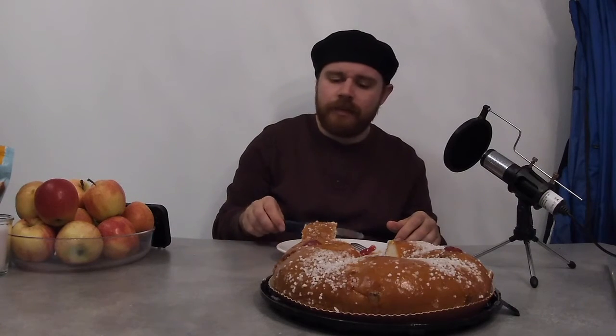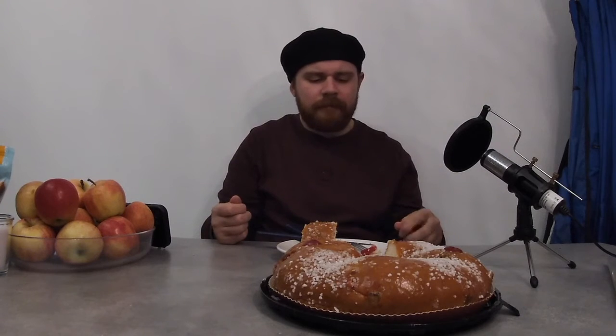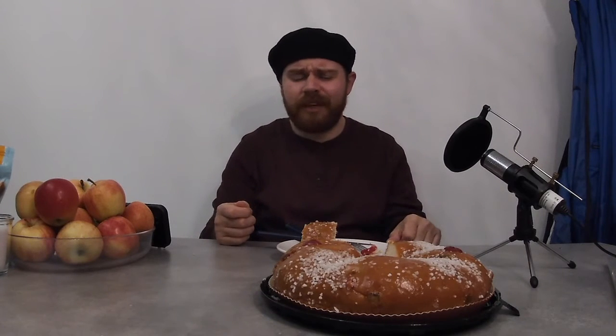The sugar crystals on top of here give it a nice, really sweet kick. The fruit is a unique flavor. I'm not really sure what to compare the fruit to, because this fruit that's on top of it is a little bit different than what I remember candied fruit that you'd use in a fruitcake being like.